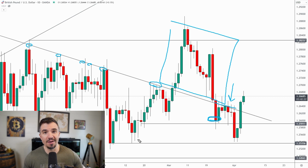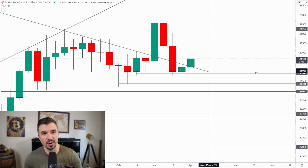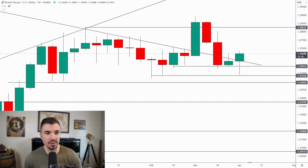Now, typically, a failed breakout to one side of a pattern triggers an extended move in the opposite direction. But so far, obviously, that is not what we're getting from the pound. But again, this is why I have to caution you to not be too quick to make judgments here, because if you take a look at the weekly chart, as bullish as this week's candle looks right now, keep in mind that we still have 24 hours left. We also have NFP coming up, and this can change in a hurry, okay?